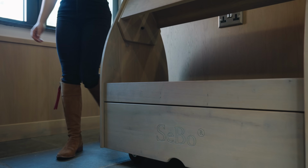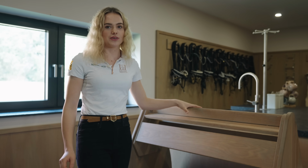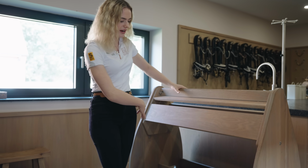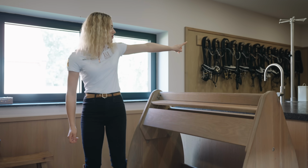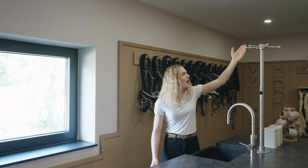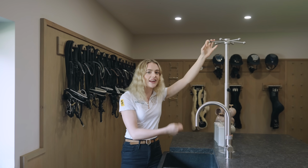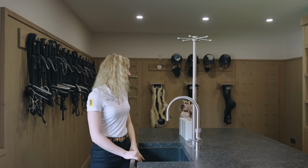Wow. And over here as well, this is really cool. So when you're cleaning your tack, you can put your saddle on here and you can put your cleaning products at the bottom so they're easy to access. And there's also this really cool, I don't know what to call it, a contraption, but you can hang your bridles on here right next to the sink. So when you're cleaning your tack, your water's right here, everything's in an easy place.